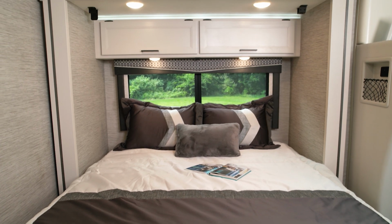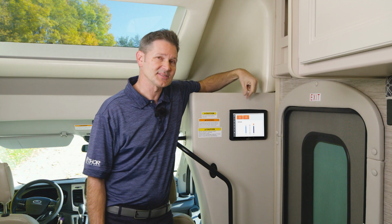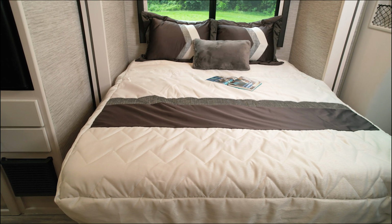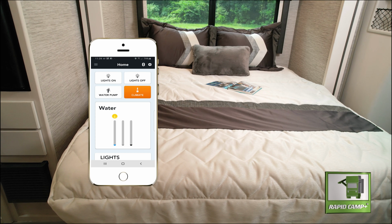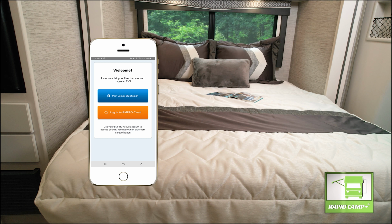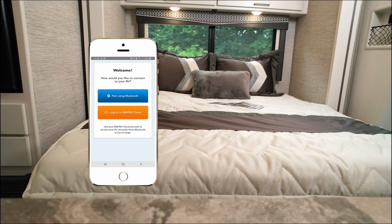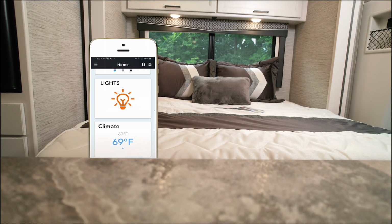You don't want to get up and turn on the heat or the generator or the lights, and you don't have to, thanks to Rapid Camp Plus. You can do all that while staying cozy. Go ahead and download the RV Master app. Now you are ready to rock with Rapid Camp Plus. It's in the cloud, so as long as the main unit in your R.U.V. has an internet connection, and you do from anywhere in the world, you can control your lights and your climate.